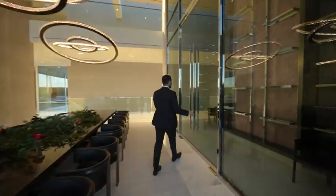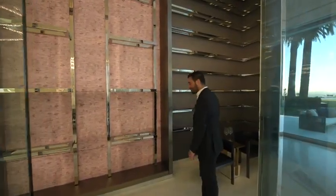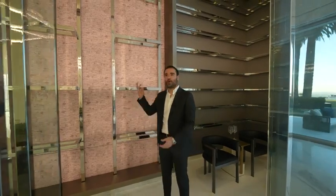This entire glass panel actually goes into your walk-in wine cellar that is temperature controlled. And these are for your big bottles. And you have seating areas within your wine cellar. This is mind-boggling. We have never seen anything quite like this.